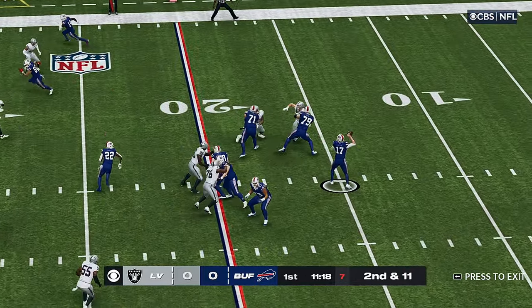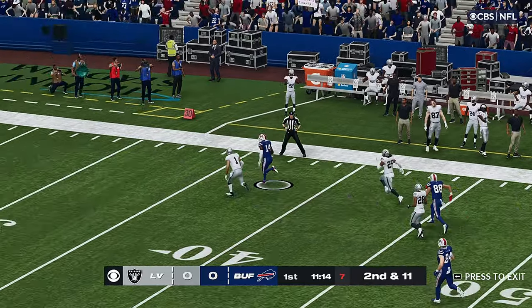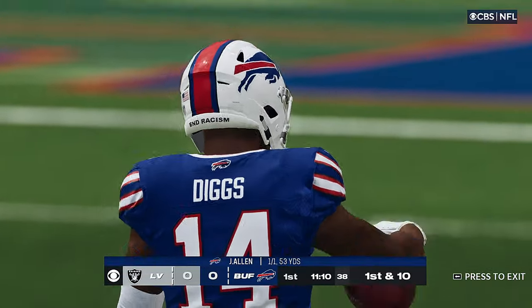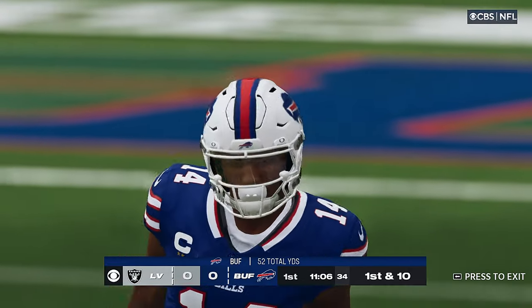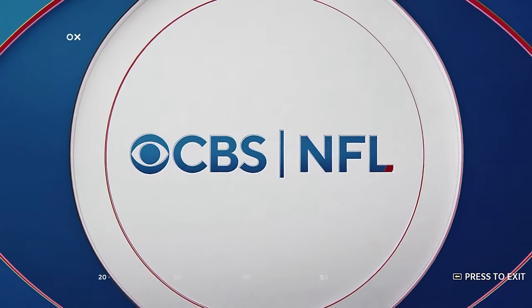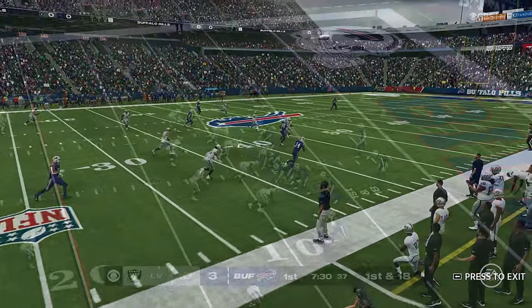To throw, it's Allen. He's got it, complete to Stefon Diggs. A big play here for Buffalo, 53 yards. And the offense is saying to itself right now, only if it were all this easy, because he was wide open. And once he made the catch, plenty of room to work his way down.